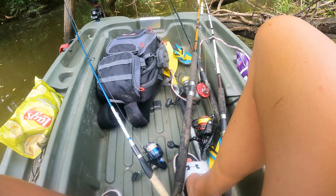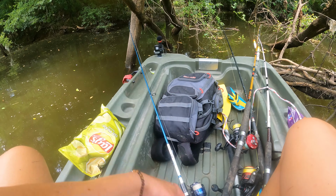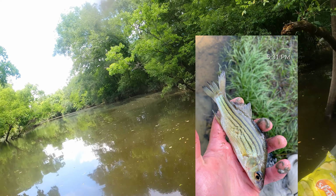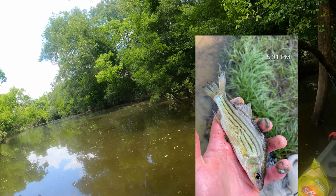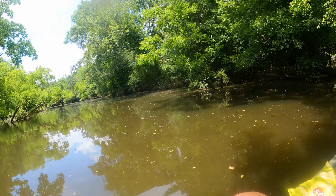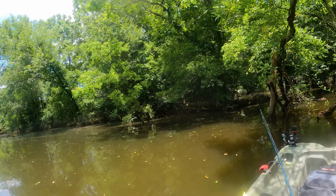So look at this, guys. This is called a red spotted sunfish, and I've never caught one of these out of this bayou. And yesterday, I'll show a picture here, I caught a yellow bass, which I've also never caught out of this bayou. So I think with all the rain here in Louisiana, a lot of water's being pushed in from the main river, and a lot of new species are coming in. So hopefully, that means we can catch some big gar. Let's see how we can do.